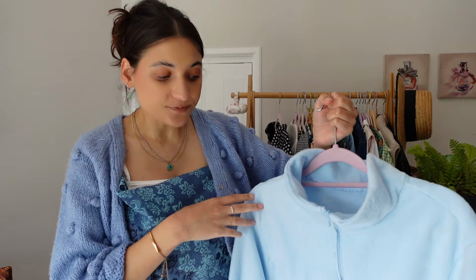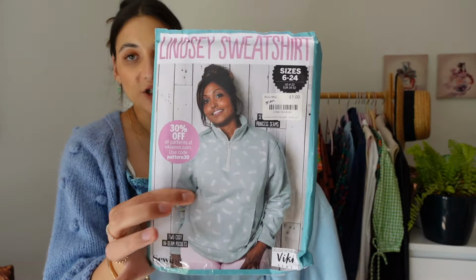The sewing pattern also recommends to only put interfacing on this section, which makes this bit stand, but I find that the rest is quite floppy, and I would have also liked a little bit more structure there. So I personally would have put that all the way round. The pattern that I did use for this is the Lindsay sweatshirt pattern, which is from a magazine, but originally from Vicky Sews. So yeah, really nice pattern.